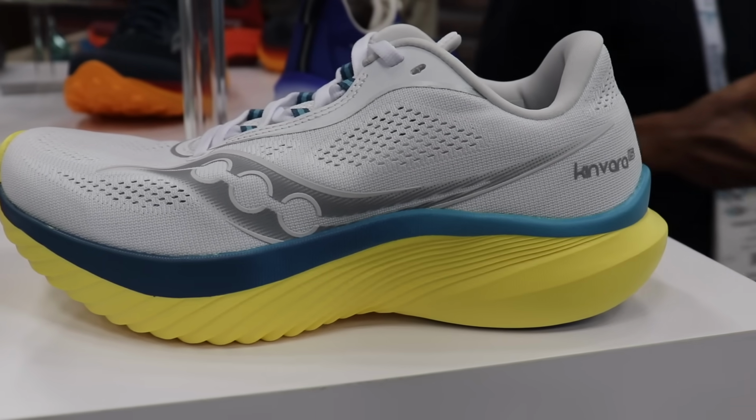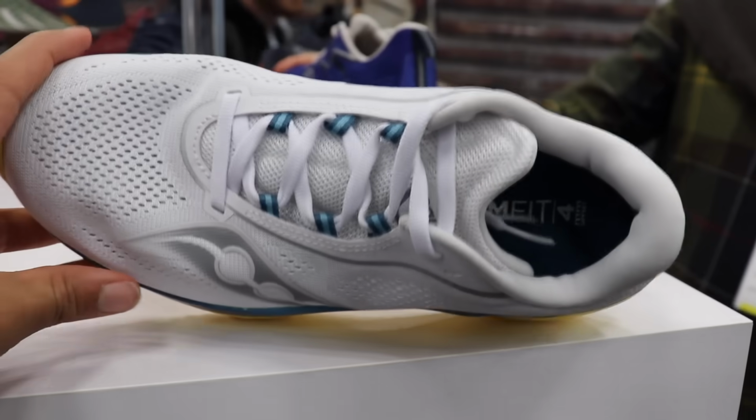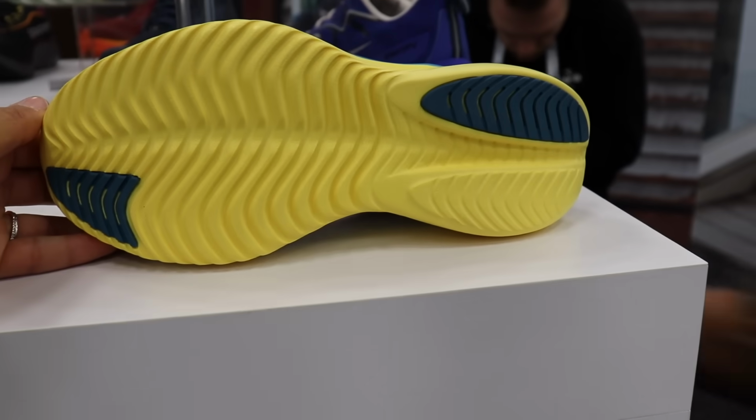And Saucony does have some decent durability, so you can get some good miles out of this, especially if you are a lighter wearing runner on your outsoles.